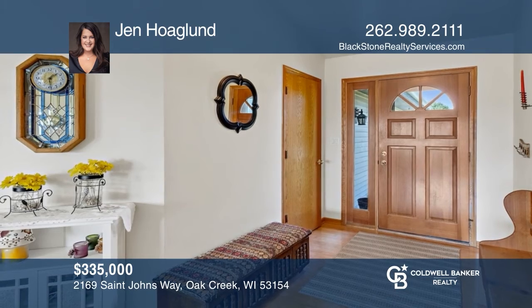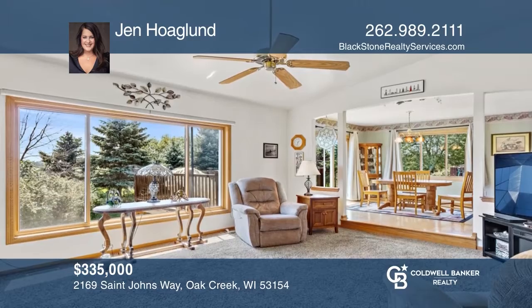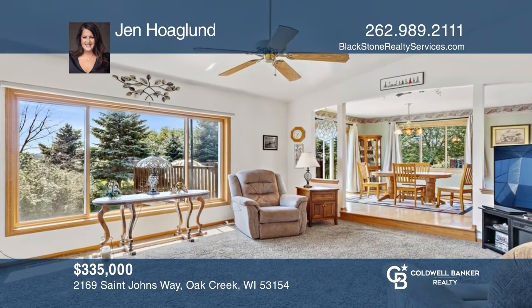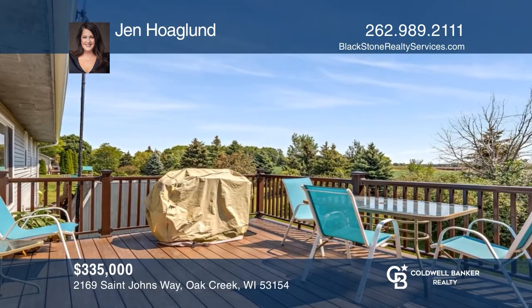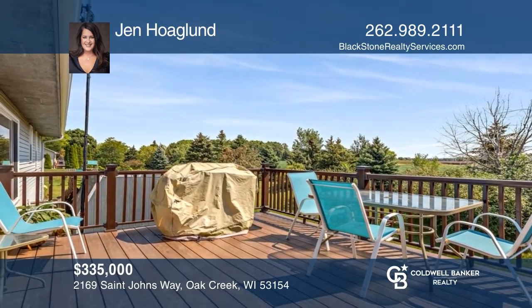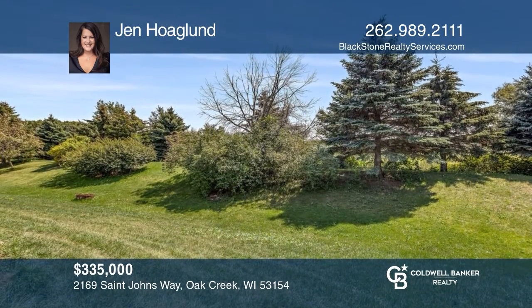The grand foyer is just the start of this spacious gem. It flows into the step-down great room that offers picturesque panoramic views of open fields. The eat-in kitchen is open to the great room and offers access to the newly redone deck. Journey to the lower level and you'll be welcomed by a garden view. Find out how you can get the keys to your new home by contacting Jen Hoagland.